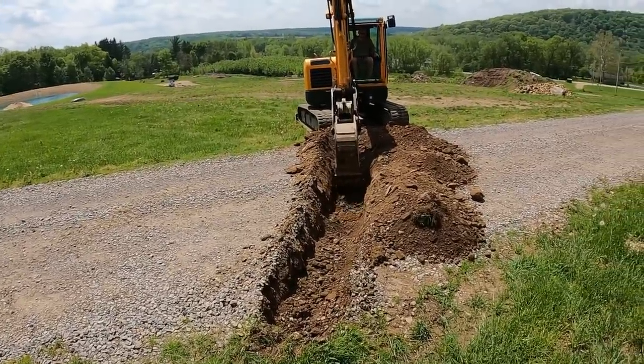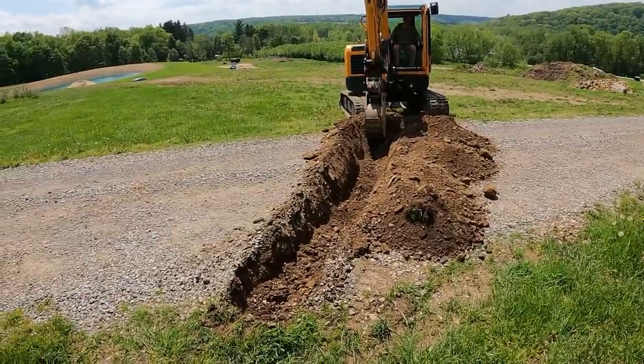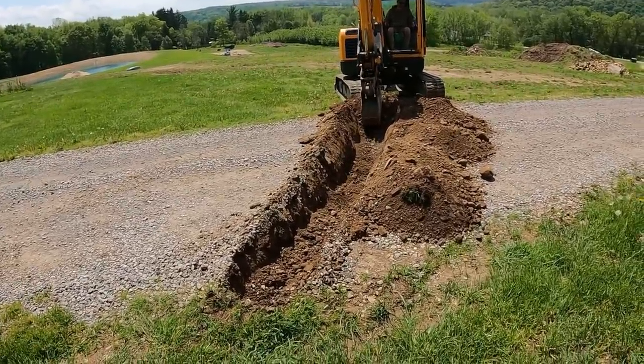And what we'll do is I'll use an old garden hose as a conduit. And we can put the wire in the garden hose and that'll keep it from getting damaged by the rocks that are in the trench.